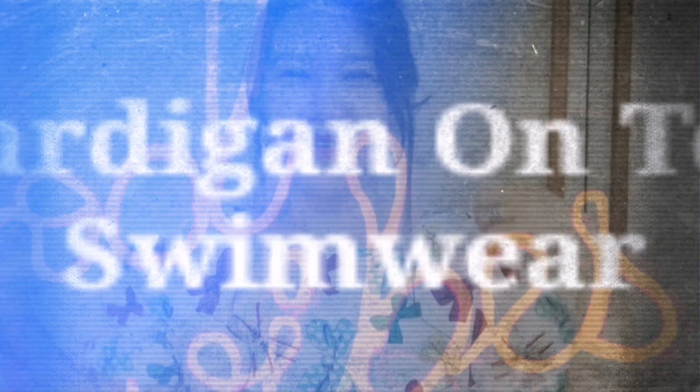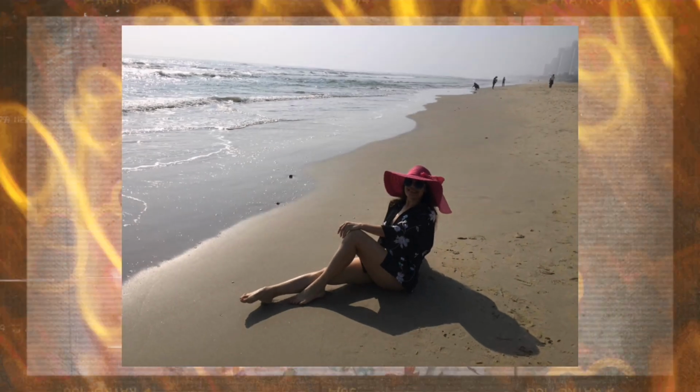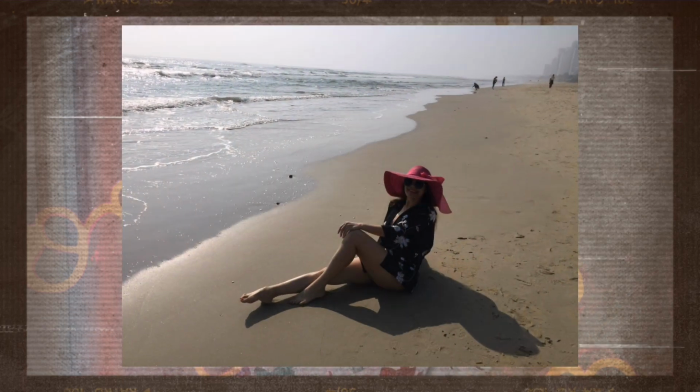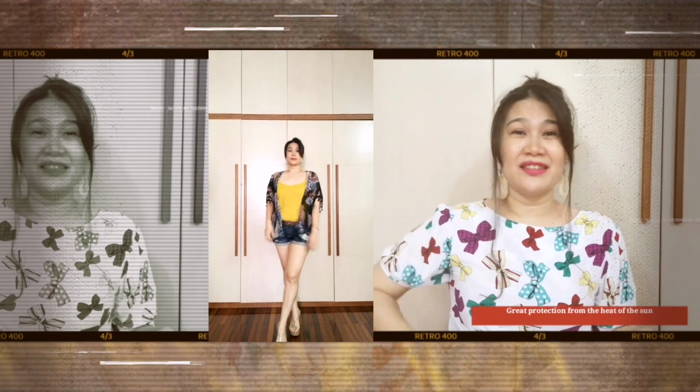Summertime, then I think some of us can still go to the beach. This is a perfect time where you can use your kimono on top of your swimwear. When you go to the beach, you can have fun with your kimono cardigan over your bikinis or two-piece. This is a perfect way to cover up on your way to the beach and for protection from the heat of the sun.